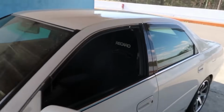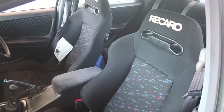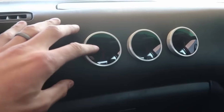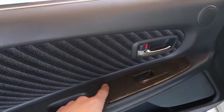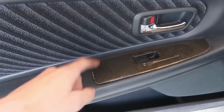My favorite part about the car, definitely the interior, so I'm gonna start with that. It's got these sweet Recaro seats. I have, of course, my Garage Moon Power collab floor mats. It's got Defi gauges all aligned in the dash. Door cards are super clean. This isn't wrap, so I don't know if this is aftermarket trim or what the heck it is, but it looks cool. I don't know if it's stock.